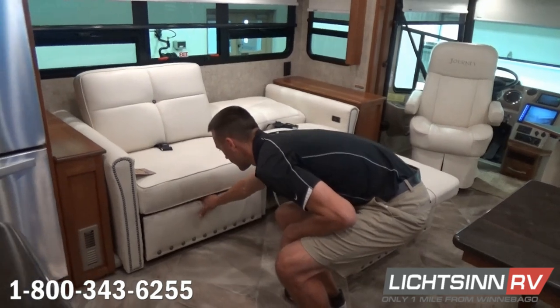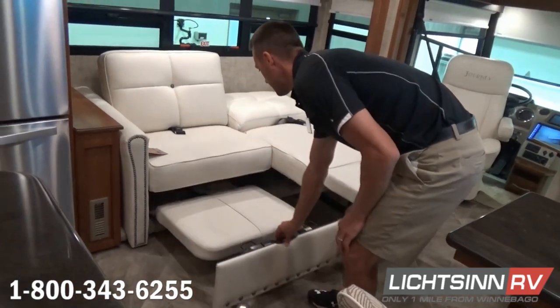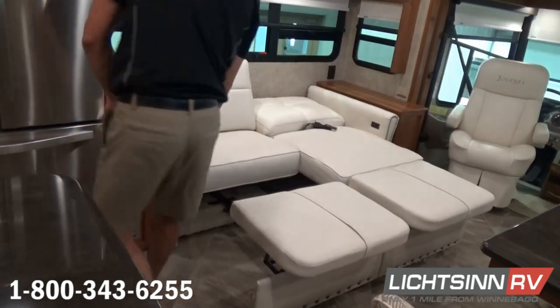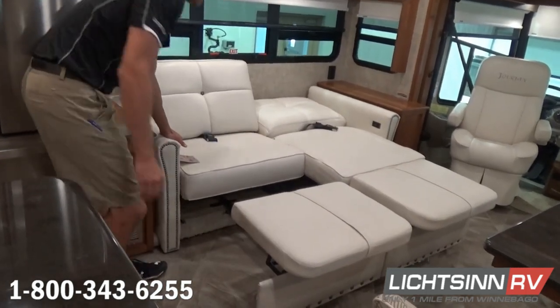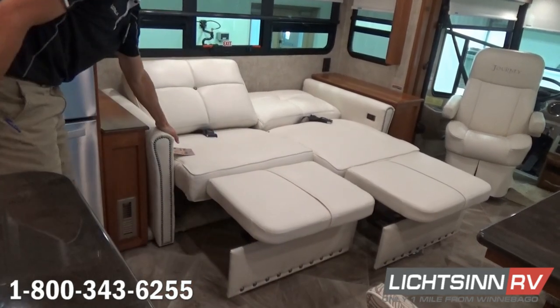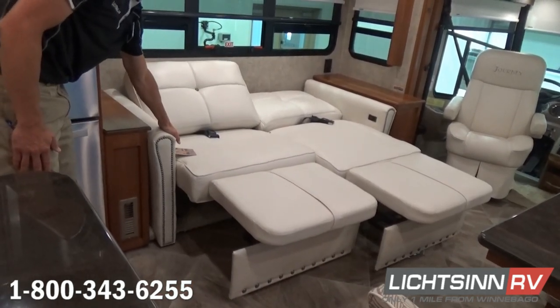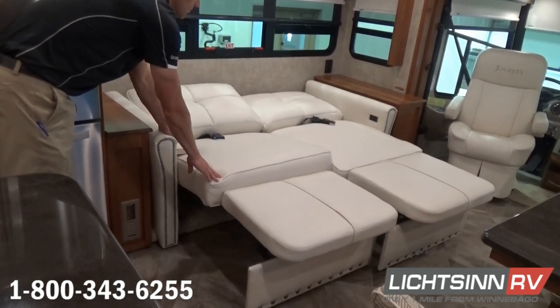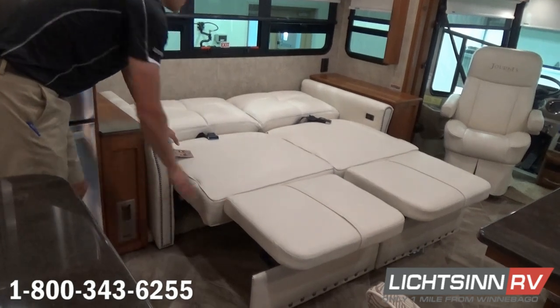The Rest Easy sofa does also include two safety belts. You can see some of the diffusers and the cold air return for the furnace. The second of the side-by-side cushions then also glide down. What's great about this is it's easy for reclining and it converts to a 60 by 75 inch queen bed.